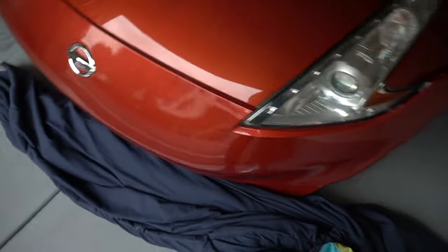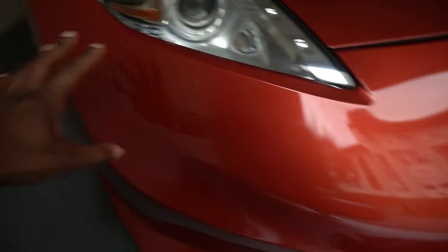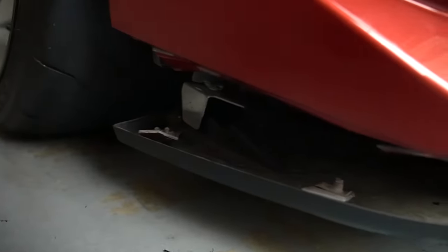Doesn't look too bad, huh? Just the bumper came out. Oh yeah, the bumper is completely done. This broke off. You guys know the most expensive part about this whole front end, I've said it so many times in the past, is this part right here. And yeah, safe to say that it's done, right?